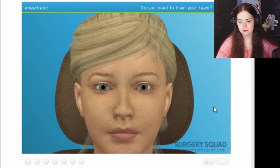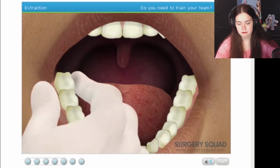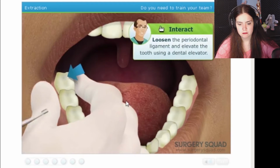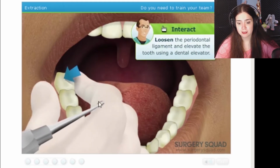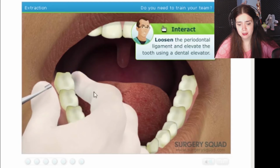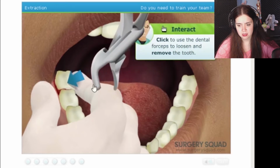Great. The patient's mouth is numb, and now we can move on to removing the wisdom tooth. First, you'll need to loosen the periodontal ligament and elevate the tooth using a dental elevator. So that's what was happening inside my mouth. Using the dental forceps, grip and rotate the tooth in a clockwise rocking motion until it's loosened and removed.